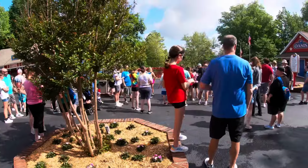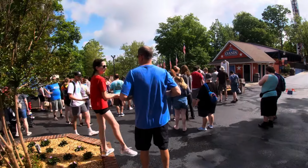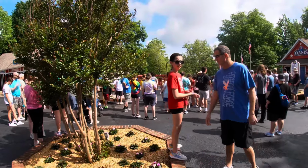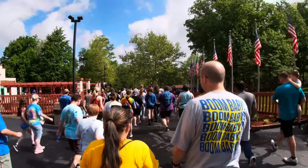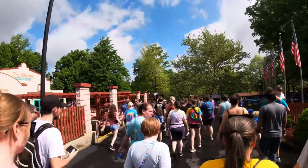Kind of making my way through the 4th of July section here right now. And we've made it over here as far as we can go in the 4th of July section for the park's rope drop. We're about 5 minutes or so away from 10, which is what time the park opens. All right, they've officially dropped the rope, so we are heading down towards Thanksgiving section now.